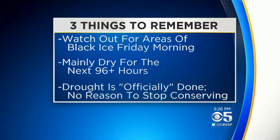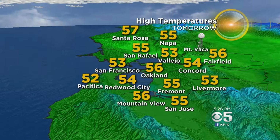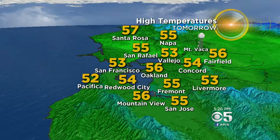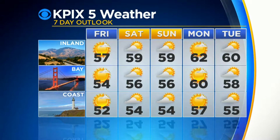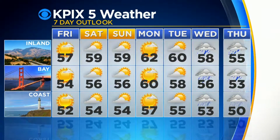We are mainly dry for at least the next 96 hours, 4 days. And even though the drought is officially done, there's no reason to stop conserving. We want to keep the water for as long as we can, the water that we're now receiving and now have in our reservoirs. Mid-50s tomorrow, San Jose and Napa 55 degrees. Should be a very pleasant weekend. Mid to upper 50s for highs. We're dry through Tuesday. Rain returns next Wednesday and next Thursday. That's your forecast. We'll be right back.